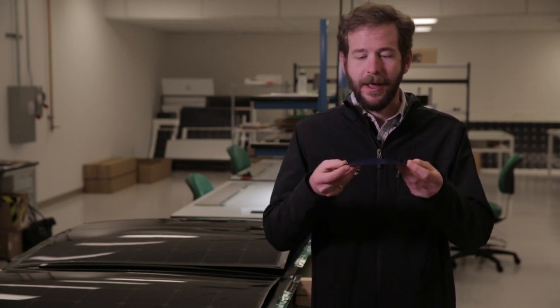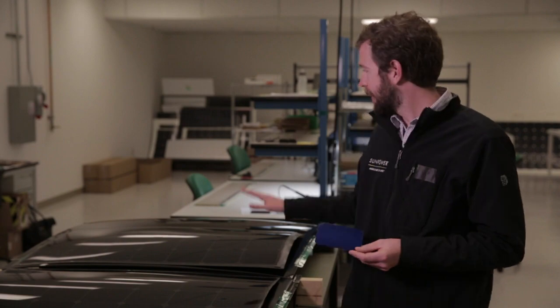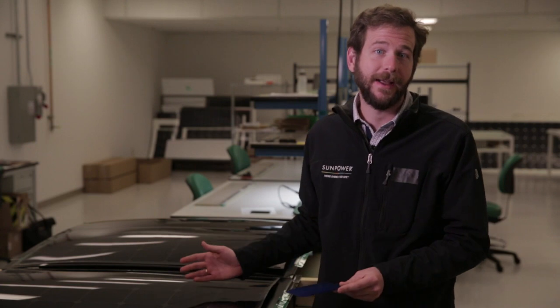It means we can also make the silicon much thinner, meaning that it is actually allowed to flex a little bit. And as you can see, we've got a curved glass surface we've got to match up to here, so the ability to bend is very good. Additionally, we have much higher power density than conventional cells. That means out of the same space-constrained area, we can actually harvest 50% more energy than conventional cells could.